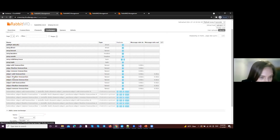So for each edge we have three types of functionality: add transaction to check, remove transaction from check, and finalize transaction. As an example, I have also prepared a second edge, but there could be plenty of these edges.